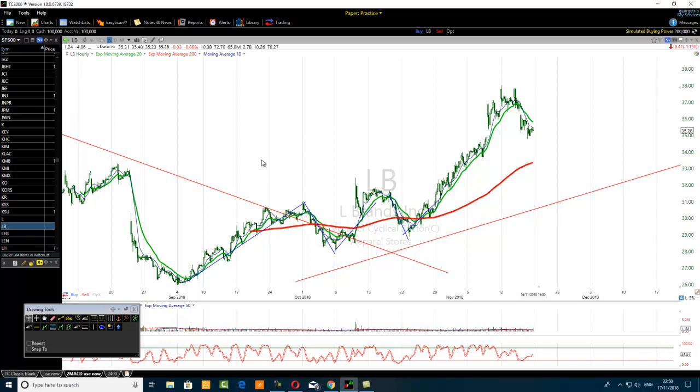So this will conclude our discussion today about why I recommend the monthly chart to technical traders.